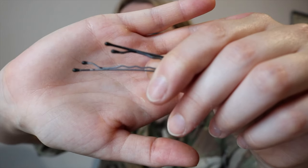And then because I also have layers around the face, or if you have a fringe or anything like that, you've got to clip it all back. So I tend to use bobby pins like this. Everything I use pretty much is black. It has to be neutral colours, and obviously your hair has to be a neutral colour anyway to be in the army. I find these hurt less when they're in all day, and you can cross them over to really secure them in when you're doing PT and stuff like that.